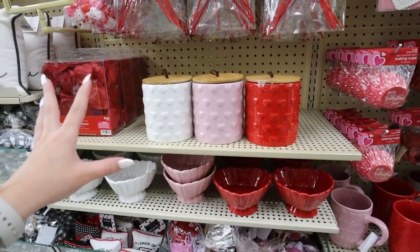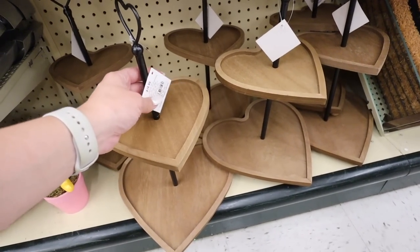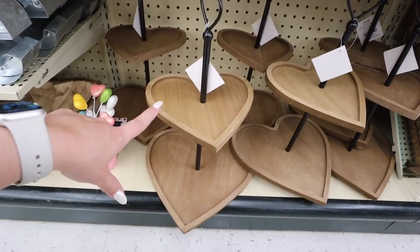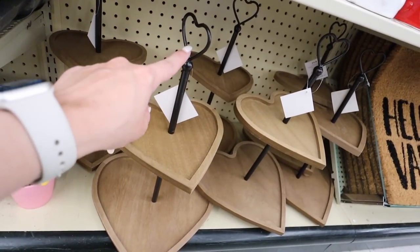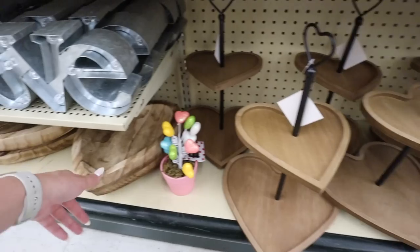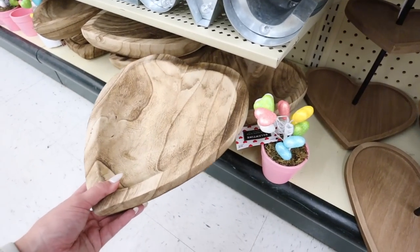I'm obsessed. They have this heart two-tiered tray. This is $18.99 before the discount. A lot of the little decor pieces they have would be so adorable on here, and I do like that it's wood with black and the heart on top. That's really nice.